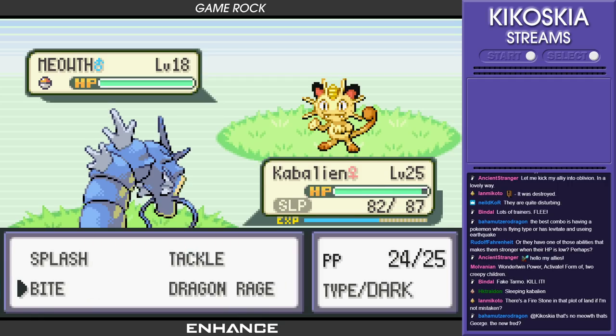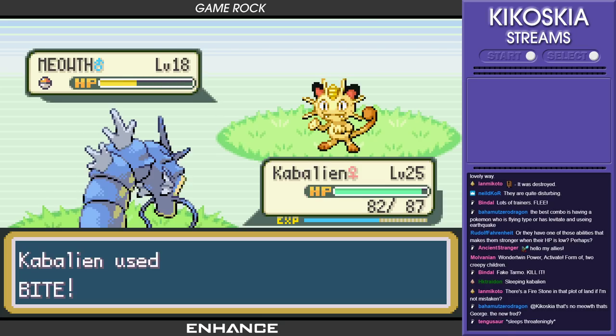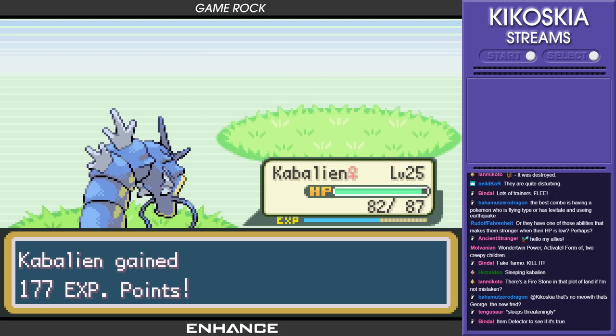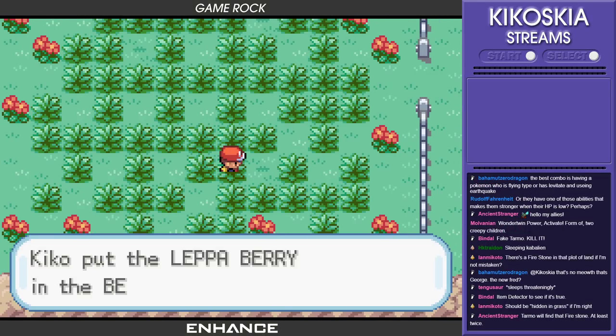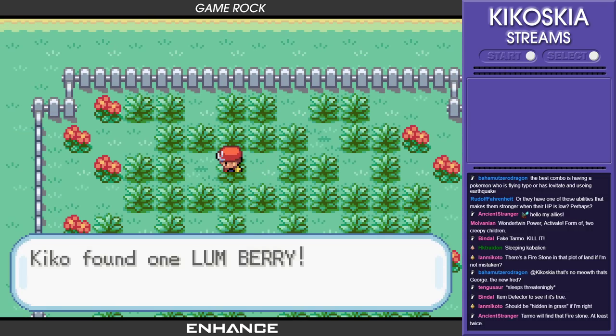That's no Meowth, that's George! And we've woken up. And one more sleep, threateningly. And one more, Bite should do it. There we go. Victory is ours! Now, where is that... Right there. There's a Leppa Berry. And... there is a Lum Berry.